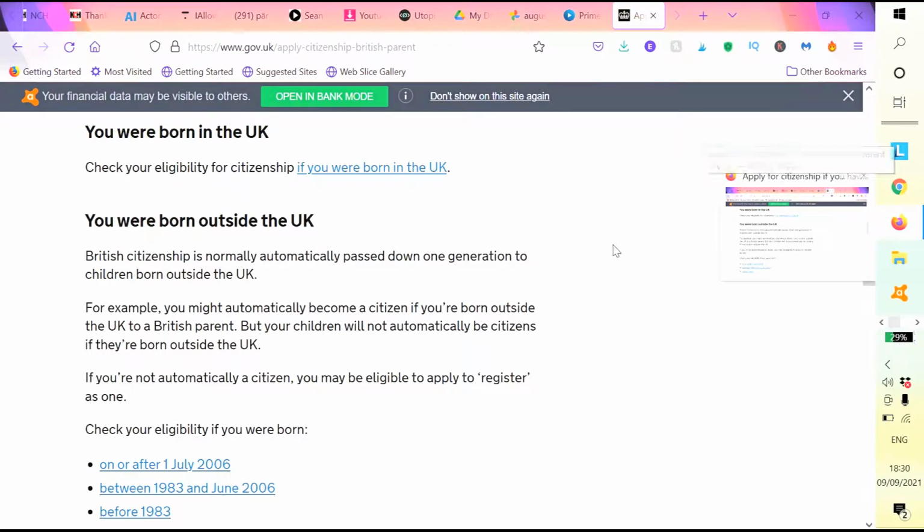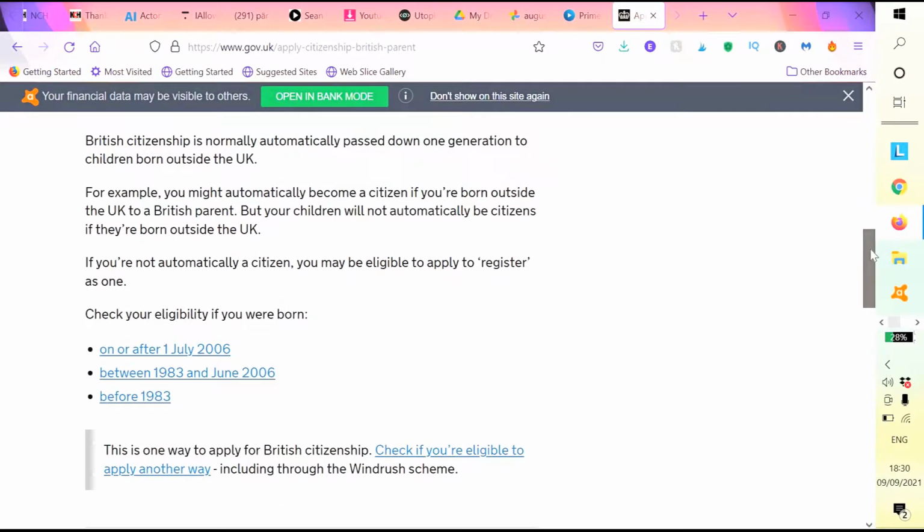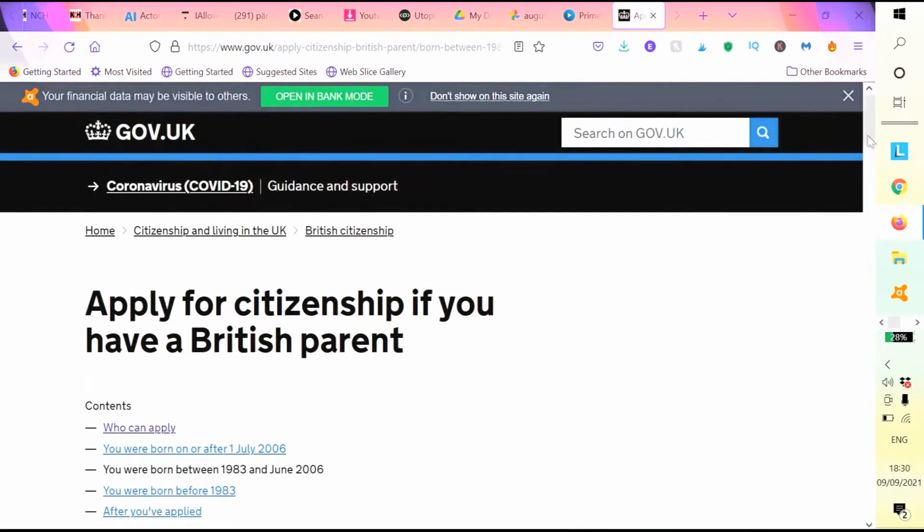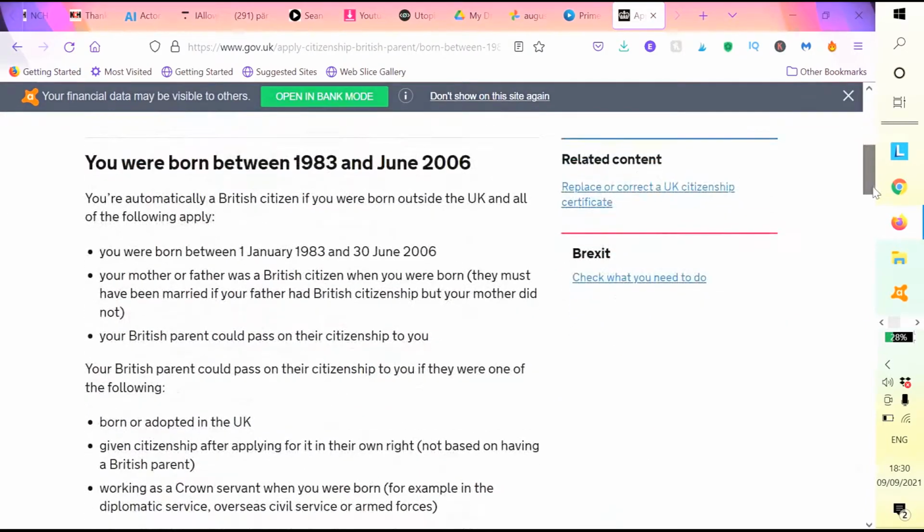So yeah, there's also a rule if you're born on or after the 1st of July 2006. So for me, that would be between 1983 and June 2006. That would be the rule for me right here. And then of course before 1983. So in my situation, between 1983 and June 2006.